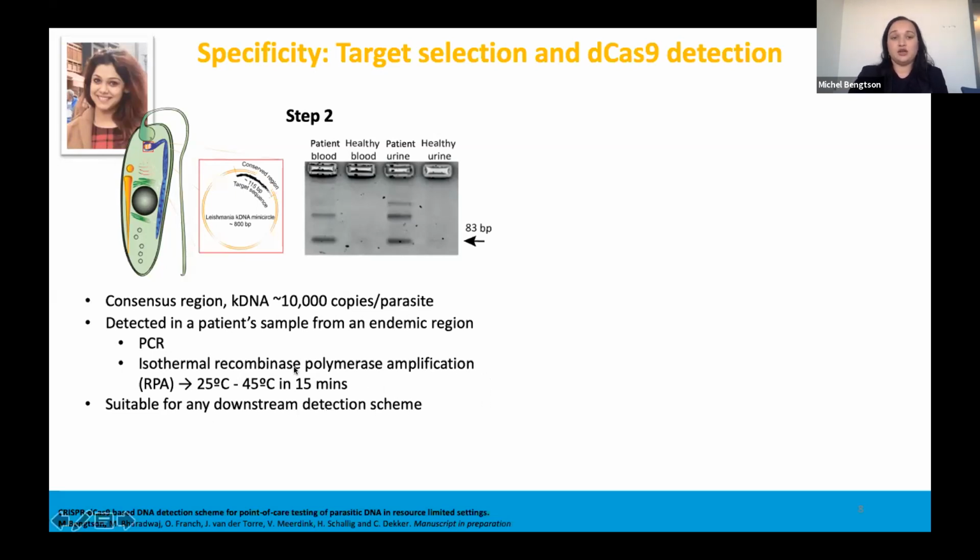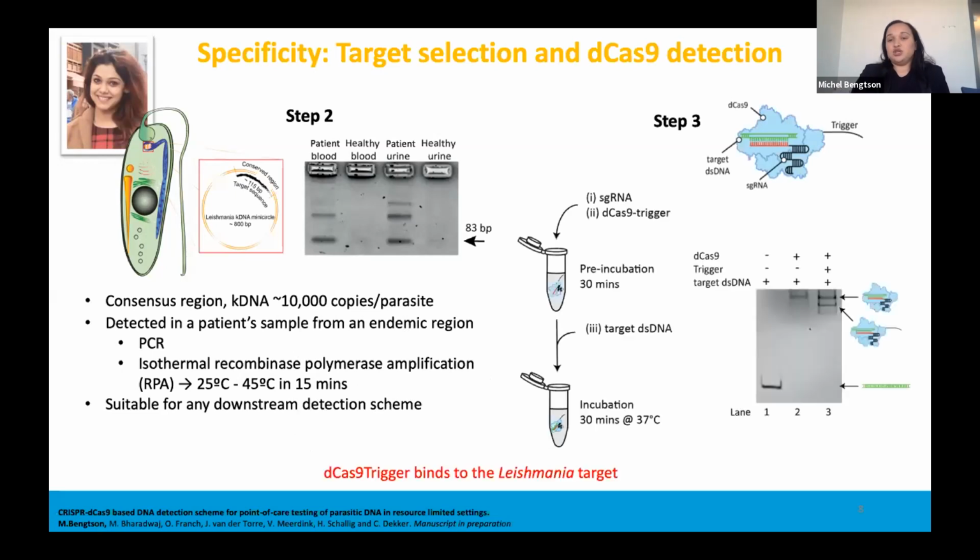But now that we know that the sequence is there in a sample, we wanted to couple it to the Cas9 system, our detection system. And so we do a couple of things. You see here that we add the RNA and the Cas9 protein. We make a search complex, as I described, and then we incubate that with the target DNA.